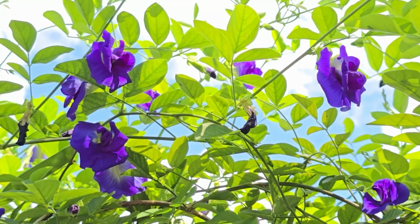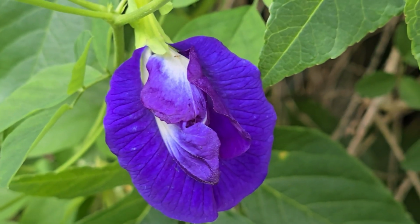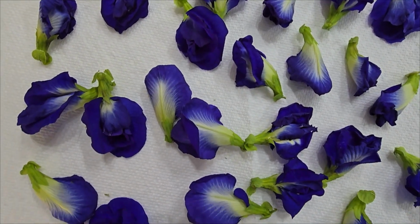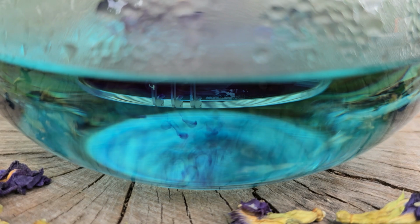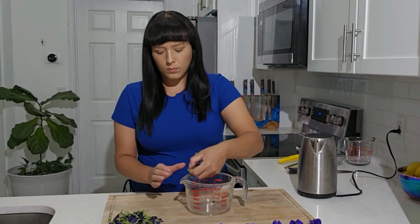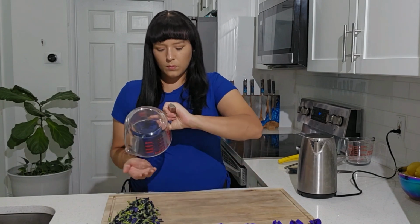Not only is Thai Blue Butterfly Pea flower visually enchanting, but it's also packed with health benefits. It's rich in antioxidants, helps reduce inflammation, and supports overall skin and hair health. The intense blue color is attributed to high amounts of antioxidants, actually the same antioxidants that give blueberries their deep blue color. Alright, let's get into making this fun and magical color-changing lemonade.